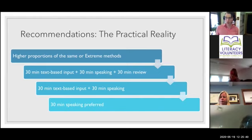And if you have more time than that, you can just increase the proportions of any of the individual pieces: text-based input, speaking, or review. I also have here extreme methods, and that's whatever you want it to be. I think last time I mentioned the student who learned English by watching 6 hours of English TV for 5 months. And so that's how he learned English. But not everyone has time to do that. If you do, by all means.